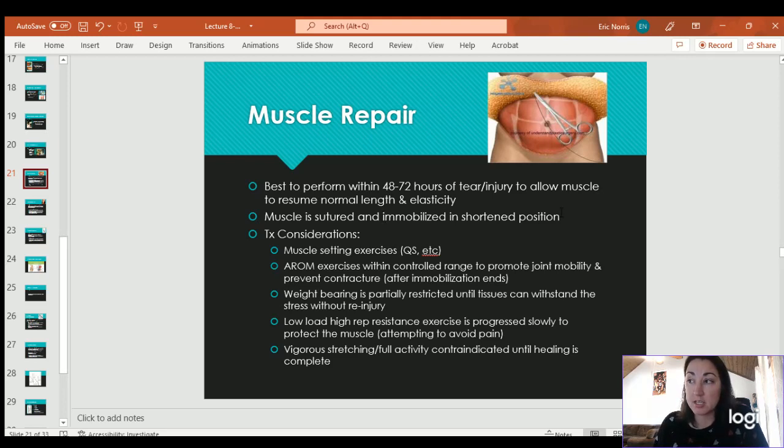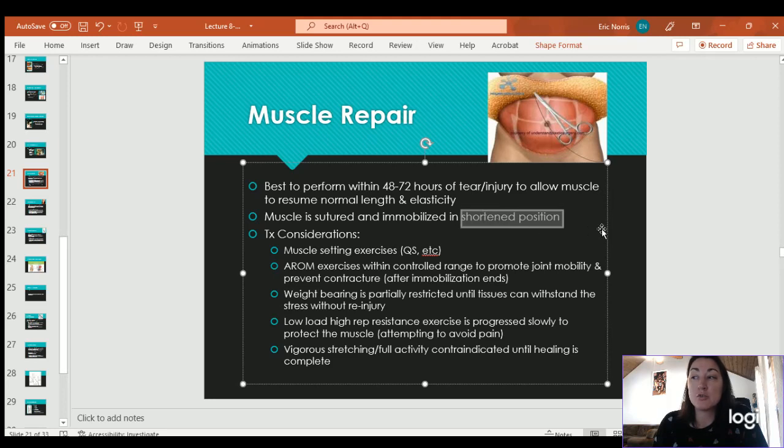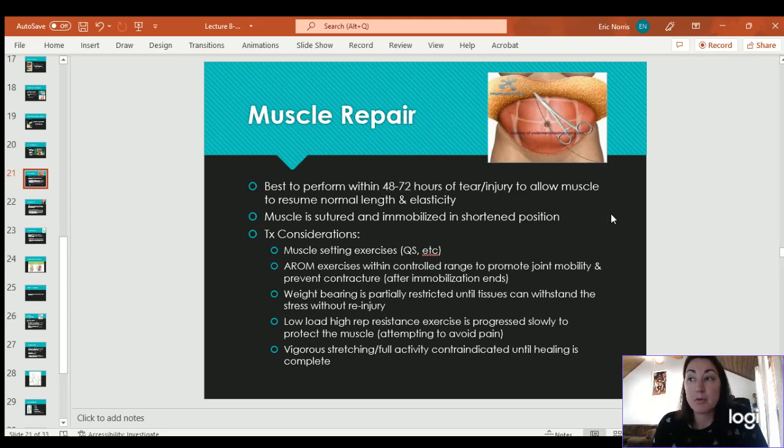Typically the muscle is sutured, it's sewed together, and it's immobilized in a shortened position. Now these are key because we're going to go through muscle, ligament, and tendon, and you're going to differentiate between whether it's in a shortened position, a neutral position, or a lengthened position, and how many hours after the injury you must repair it in order for it to be repaired appropriately. So those are key points. It needs to be repaired within 2 or 3 days, and it needs to be in a shortened position.